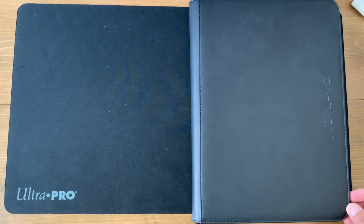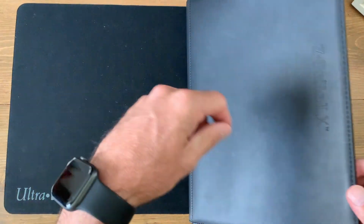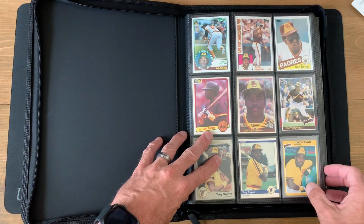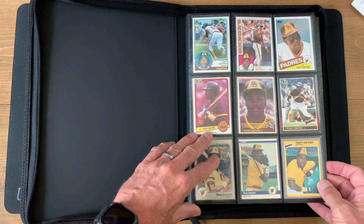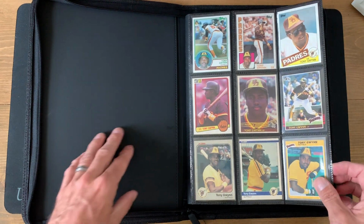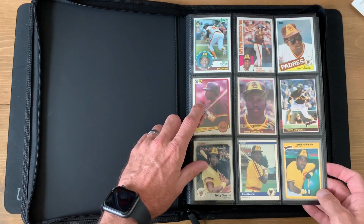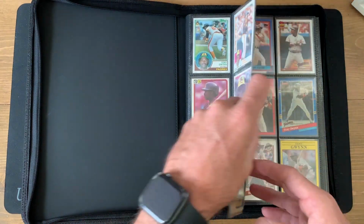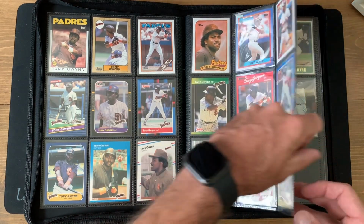So today, after showing what Keith sent me, I'm going to go ahead and go through my Tony Gwynn binder. What I've done with this project is, I think I showed this in a previous video, but the first couple pages, 10-15 pages, are Tony Gwynn's base cards. So I went with Topps, Donruss, and Fleer first, right? So you have all of his starting with 83, 84, 85, and on, right? 86, 87, 88, 89, 90, 91.